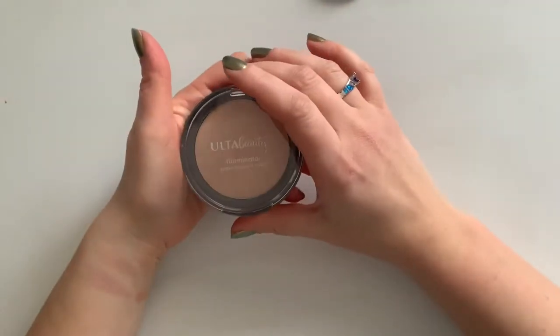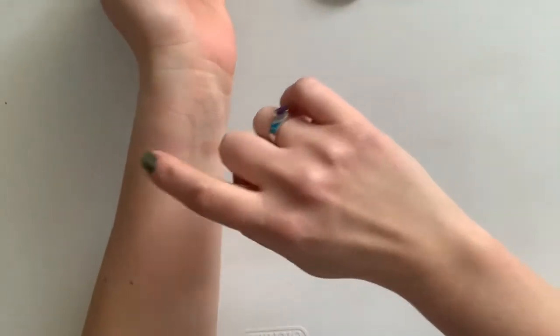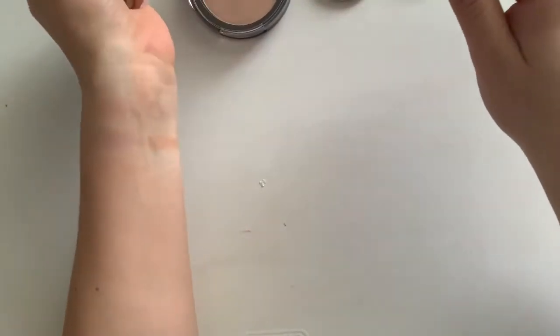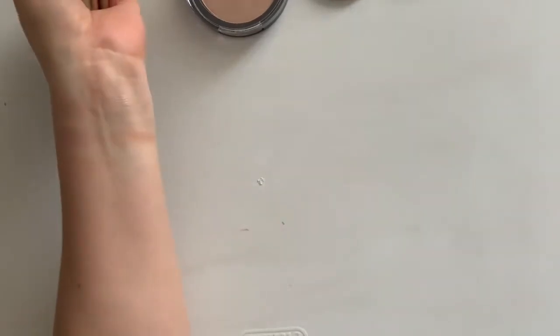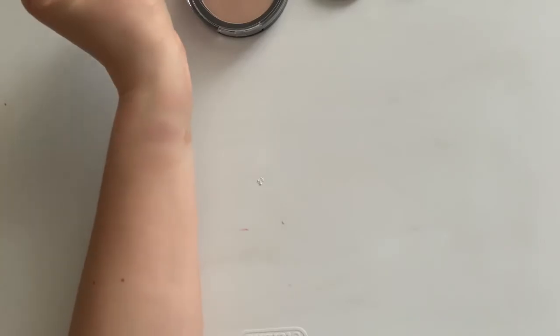Next, I have this Ulta Beauty Illuminator in the shade Radiant Diamond. It's definitely got more of a sheen to it. It's not very glowy, I guess. What am I trying to say? It's a nice highlighter. It's not super glowy.